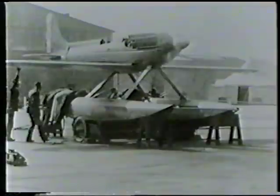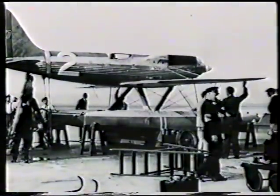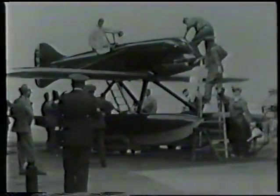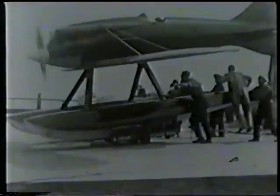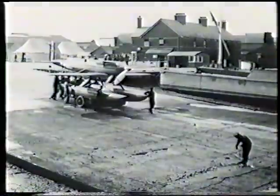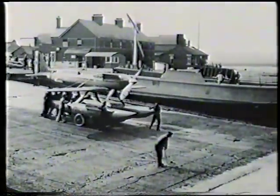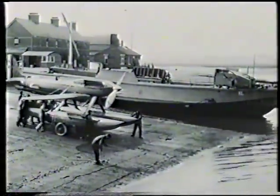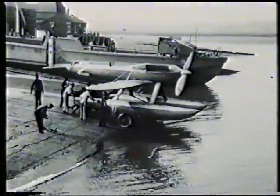The question posed was, would it all work in practice? The S6 was larger and heavier than the S5, but at Calshot, the team was confident it could meet the challenge of the scarlet-painted Italian Macchis. The S6 was by far the most efficient seaplane yet built. It was also the most advanced, being of stressed skin construction.